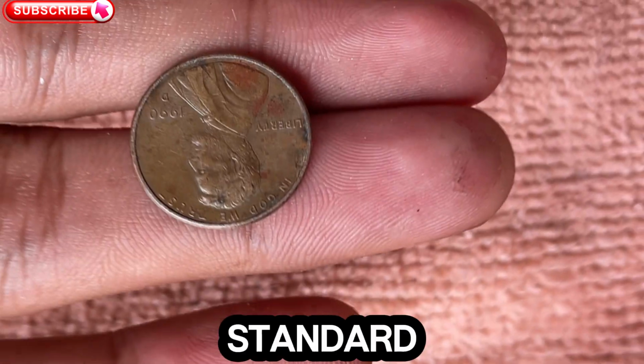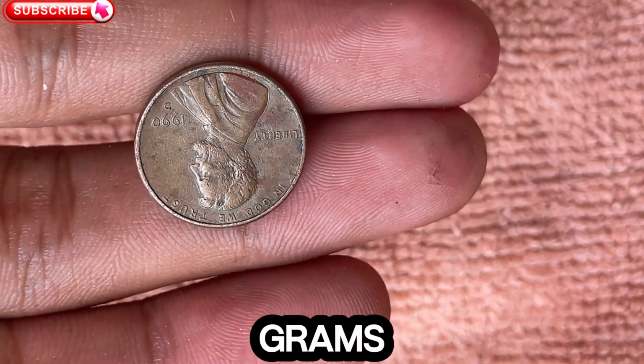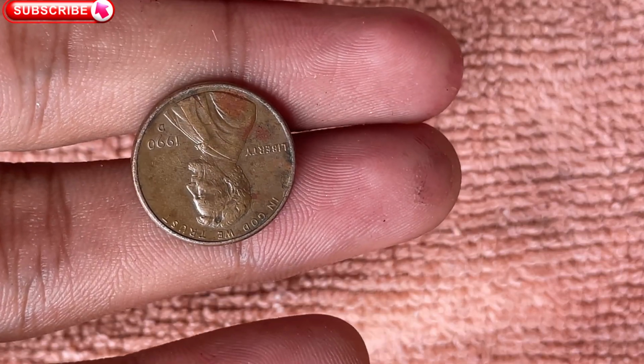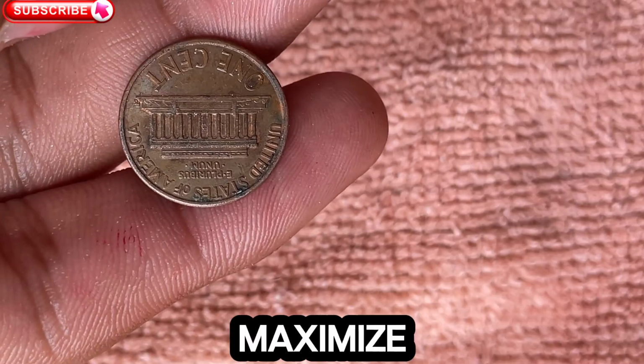Use a magnifying glass to look closely at the details, especially for doubling or mint errors. Weigh the coin. A standard copper-plated zinc 1990 D penny should weigh around 2.5 grams. Compare with known errors. Check coin collector forums or guides. Get it graded by a professional grading company like PCGS or NGC to maximize its value.